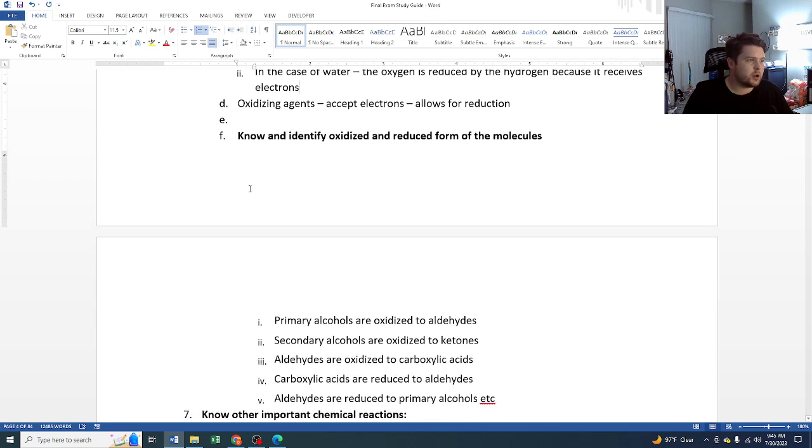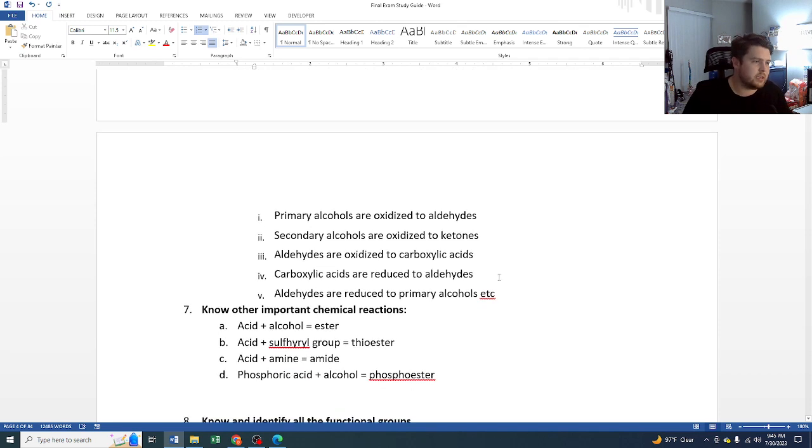Okay, this next part, to know and identify oxidized and reduced forms of the molecules. These right here, you'll always have a couple of questions talking about these. Just understand these steps. You have primary and secondary alcohols. The primary alcohols get oxidized to aldehydes. The secondary alcohols get oxidized to ketones. This is just straight memorization.